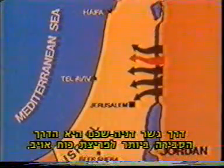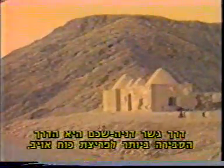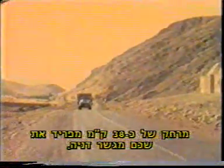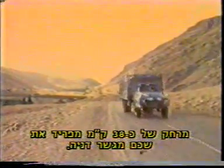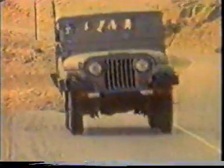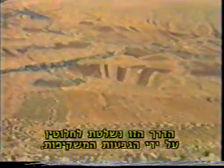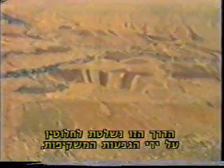The Damya Bridge-Nablus route is the most likely axis for an enemy thrust. A distance of approximately 25 miles separates Nablus from the Damya Bridge. Part of the way, travel is along the deep, wide Farah Valley. This route is completely dominated from the overlooking hills.